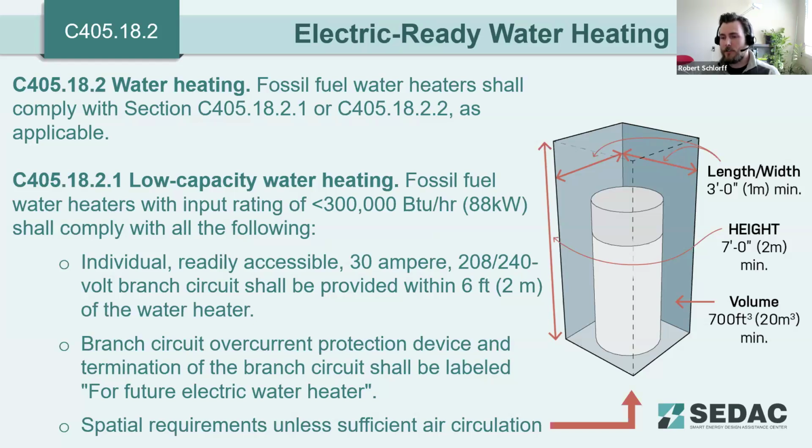And then since we're talking about heat pump water heaters here, heat pump water heaters do require a certain amount of air circulation to operate properly. So we want to make sure that those have sufficient clearance around them. That clearance is 3 feet by 3 feet by 7 feet tall, or 700 cubic feet in volume. You need to ensure that that space is left clear and available for the future unit. If you can prove that there's sufficient air circulation, then those dimensional requirements do not apply.